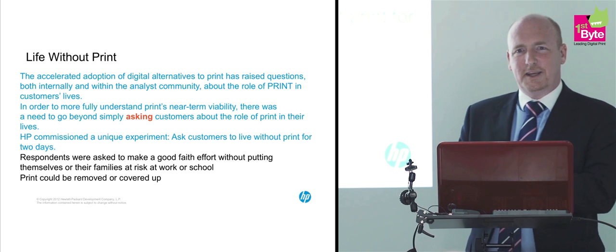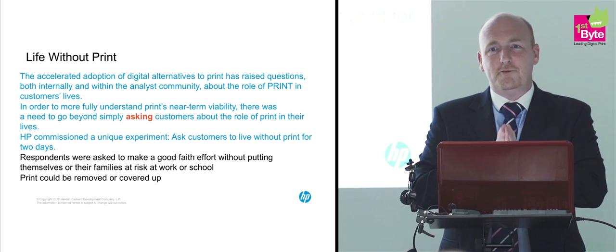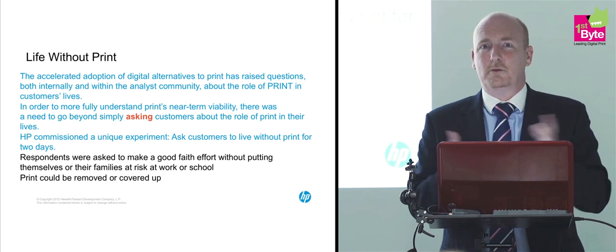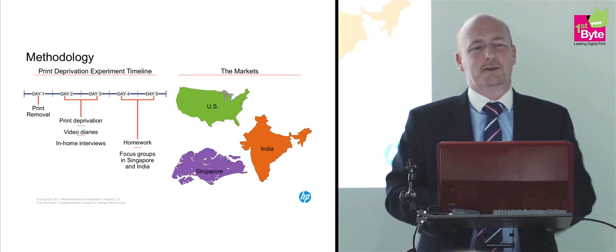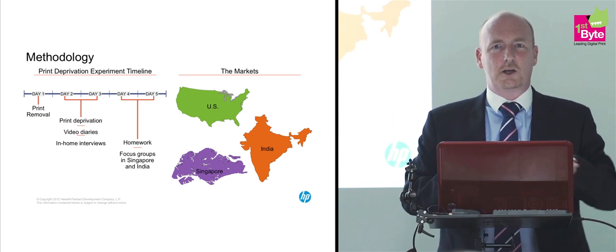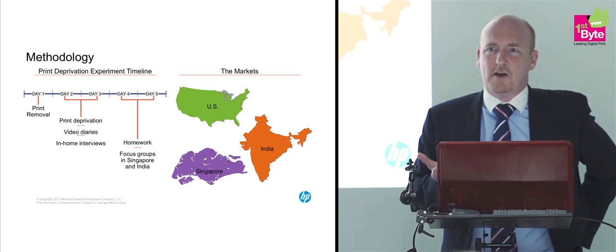What we did in this study is we asked a number of respondents to live without print for 4 days, to see how they got on. So we weren't asking too much, live without print for 4 days. So we did the study in Singapore, in India, and the US to try and get a good cross-section of people.